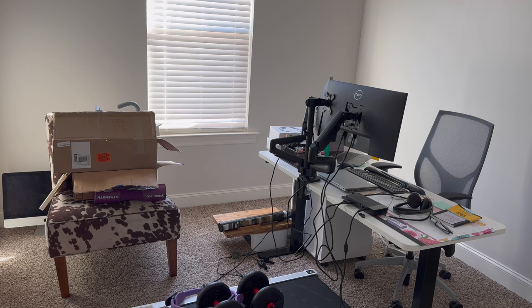So right now it's just being used for storage. And then we have a closet here, which is full of Shiloh's old clothes, other baby items.